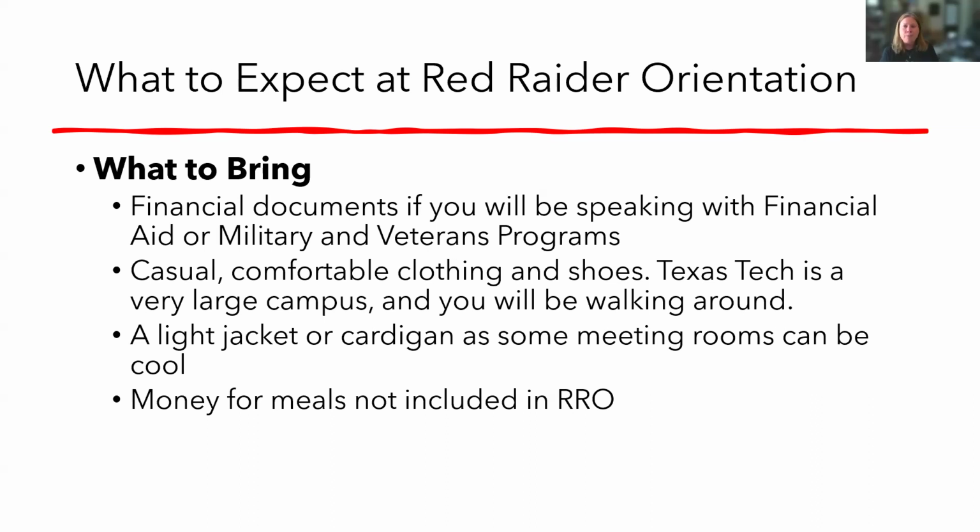Some of the rooms that you meet in might be a little bit cold. So if you are one of those folks that gets chilly easily, you might want to bring a light jacket or cardigan for the meeting rooms. And then, of course, there are some meals included in orientation, but all of them are not included. So make sure that you bring money for you and your student, depending on the schedule, to pay for any meals not included in the orientation schedule.